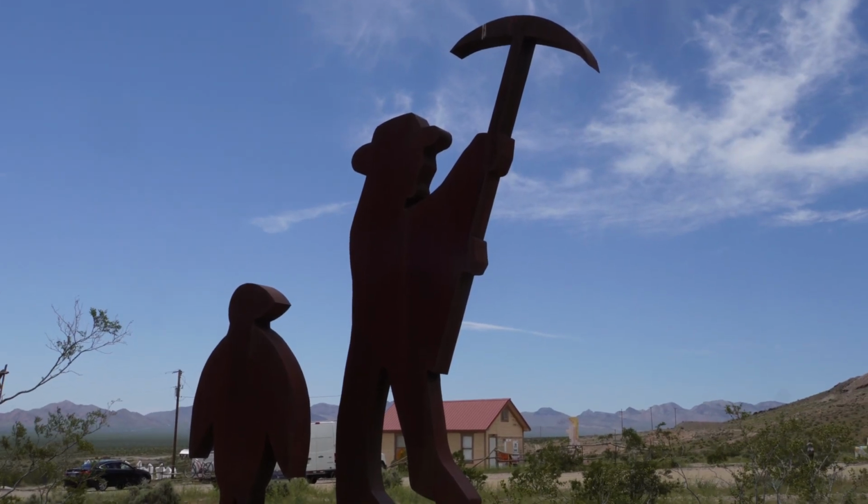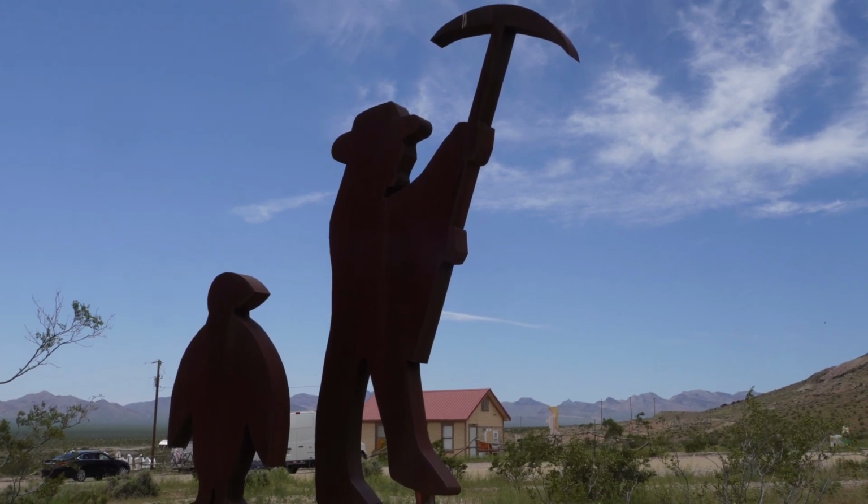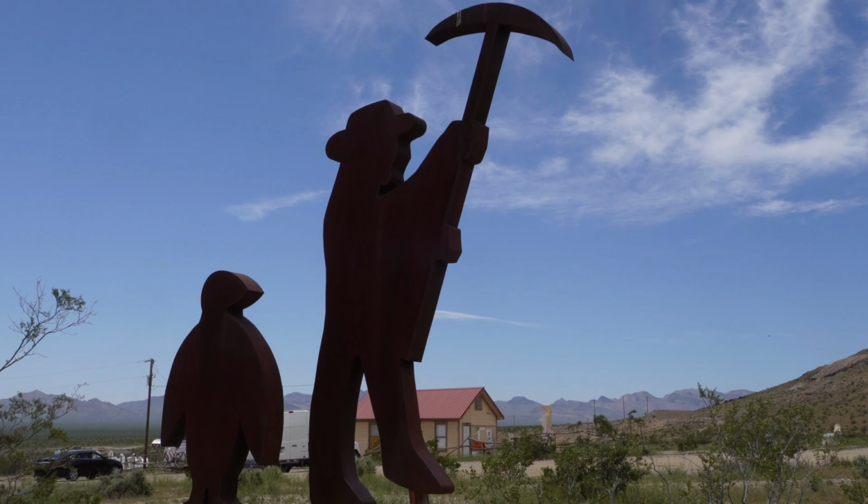Cool. Here in Rhyolite, Nevada, and this is all referred to as an open air museum. Price is right, it's free.